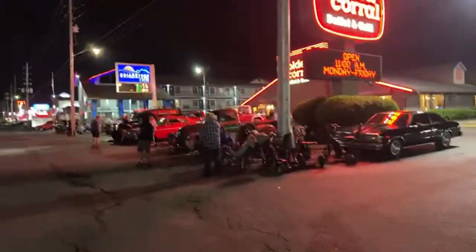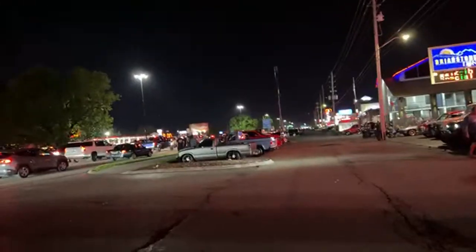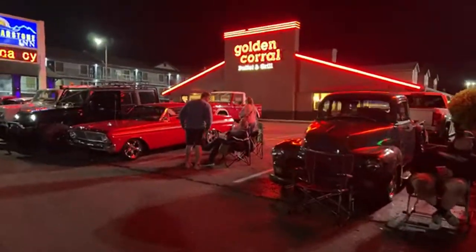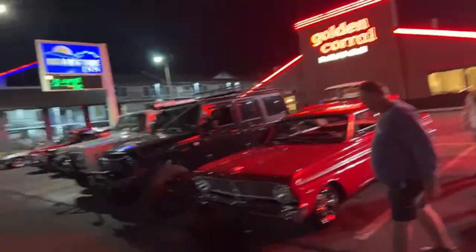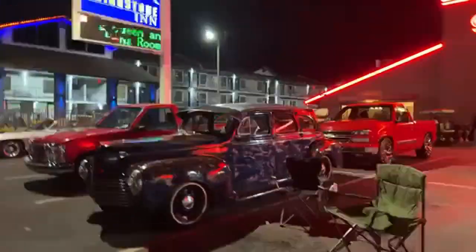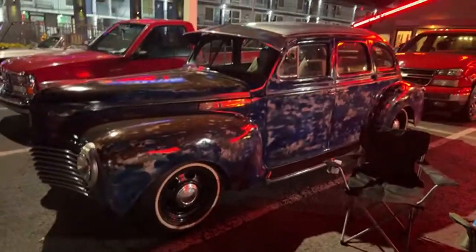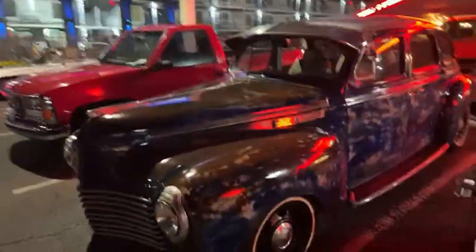GMCs, Buicks. Oh, that's a pretty pickup truck. Nice and shiny and old. Oh, there's another Bronco back there, two-seater. Falcon, International. Oh, don't you love the paint job? People do this professionally now, by the way. Yep. If you want your car to look beat up and like a blue zebra, you actually have to pay to have it done right.